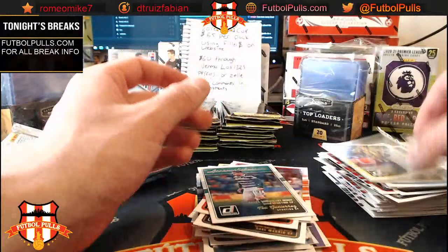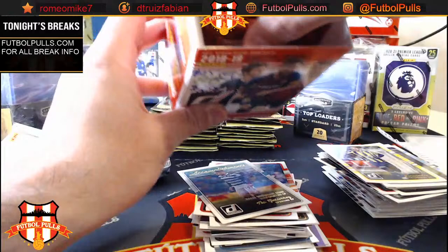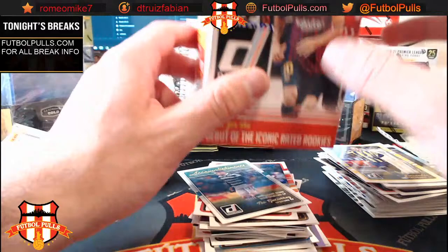Oh, these here. Sorry. The 18 Donruss blaster packs. Yes, there are six left, guys. There are six left here. I'll leave them at the 25 per pack.